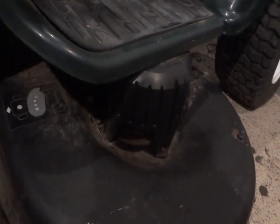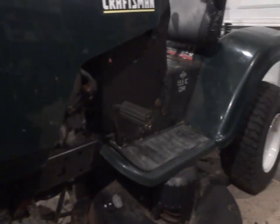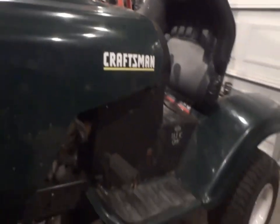But yeah, the only thing really wrong with it, other than the battery, is the mower deck spindle. As you can see, she's flopping around there like a flounder. Mower deck spindle snapped off, which is pretty common. People always break them, so luckily I have a few of those. But overall it's not a bad little tractor.